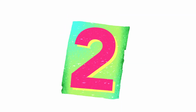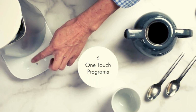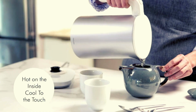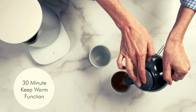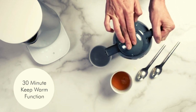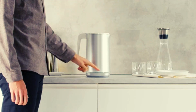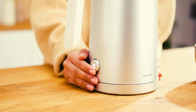Number 2. ZWILLING Enfinigy Electric Kettle Pro. Introducing the ZWILLING Enfinigy 1.56 quart Cool Touch Electric Kettle Pro. It features a sleek gold touch control and hidden display, cool touch stainless steel exteriors for safety, and easy cleanup with removable parts. Experience high performance and access a database of original recipes through the ZWILLING Culinary World app. Elevate your kitchen with this exceptional kettle.